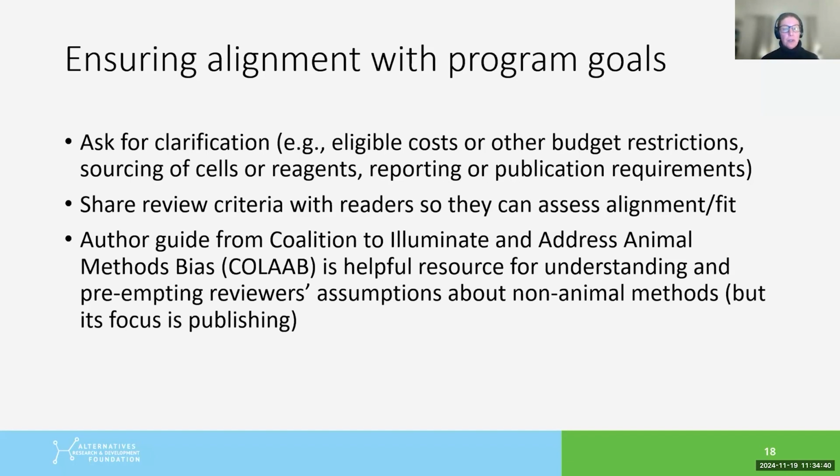So if you have readers or your mentor, someone who's going through your proposal as you're developing it, share the review criteria with them so they can help you assess your alignment of how you have structured your proposal, how you have framed your work with the program, and ensure that it's a good fit.